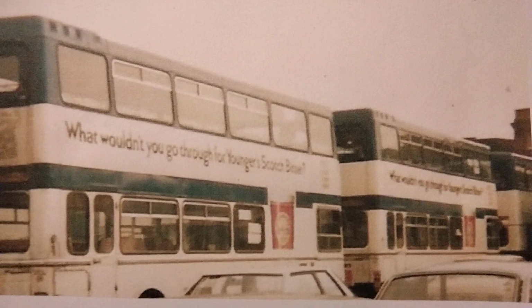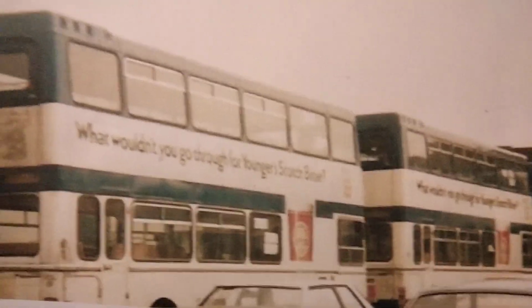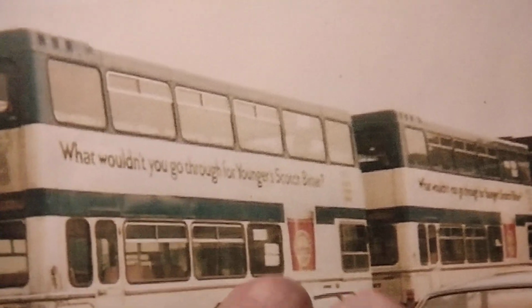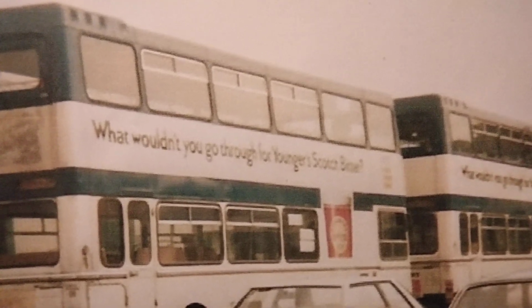And this is a photo taken in spring 1986 of the Metropolitans stored on the Muck. The nearest one is 412 KRH 412P. I think the other one's 413. You could identify it on the original photo. This is a printout. I've got the photo saved on the computer. So yeah, they were all parked there.